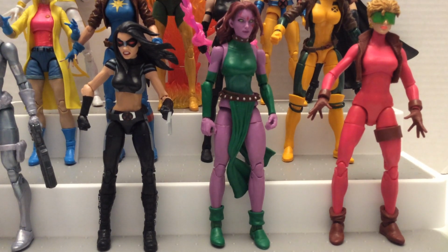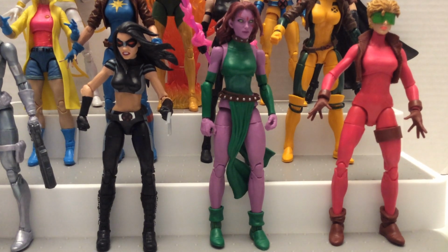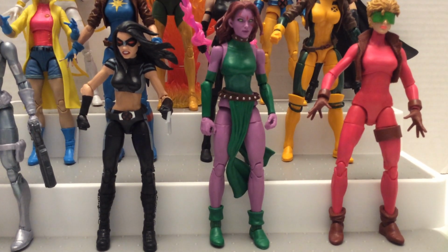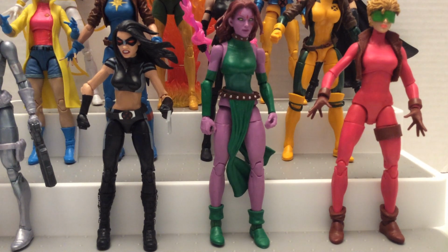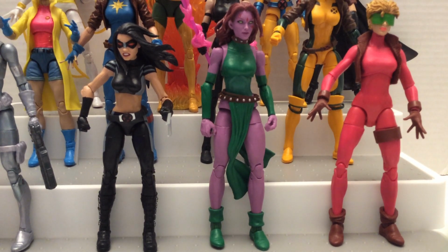She came with some sort of sharp crystal shard weapons, and a sort of, how would I call it, a plastic pink energy circle that goes around, that you can put around her, or some such. But what I know about her through my research is that she's been a member of the X-Men that had a completely different set of members in the Age of Apocalypse story.